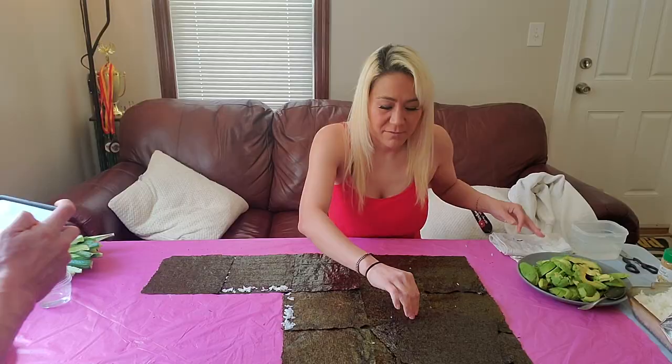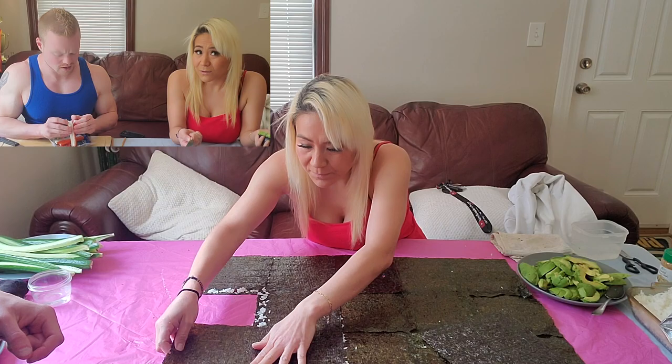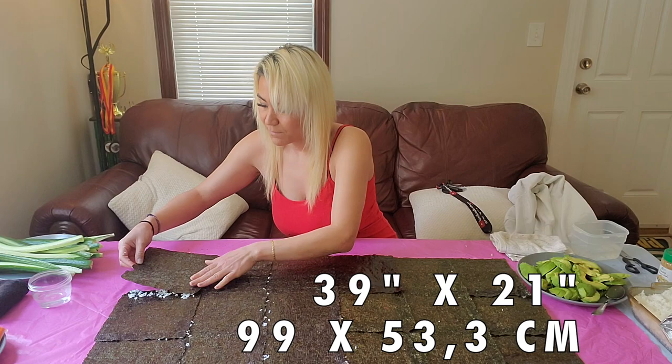When we go to all-you-can-eat sushi, do you think we go through 18 nori sheets worth of sushi? I'd say so. Oh, totally. Making this is the more difficult part. Eating's gonna be the easy part. 39 inches long, 21 inches wide. So it'll be about 21 inches long, I guess, once it's rolled.